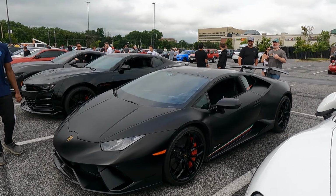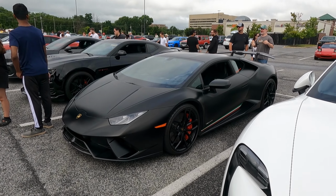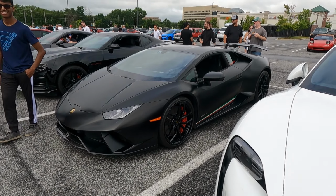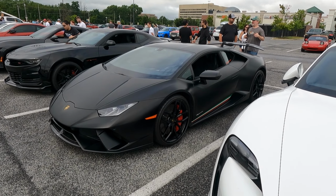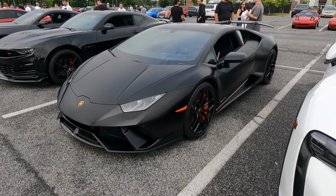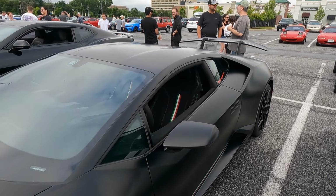I got to tell you, the matte on this car. Not that I ever thought I would really like it, but it really does do well, especially in the rain. I did notice that there's not a whole lot of cleanup required after driving through the rain. So, yeah, I'm very impressed so far.